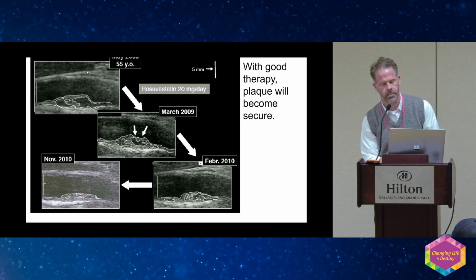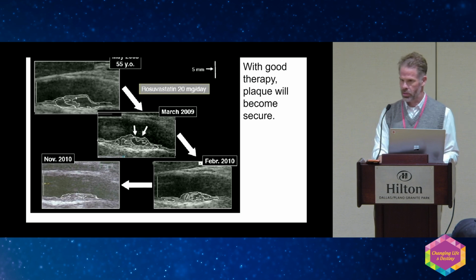This is a slide taken from a research study, rosuvastatin, I believe. On the upper left, you see a plaque. As time goes on, this plaque is shrinking. You can see these pools inside the plaque, these liquid cores, becoming more calcified and secure as time goes on. At the end of the process, you should have a plaque that's shrunk quite a bit.